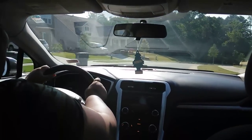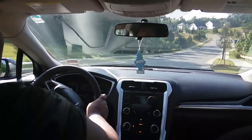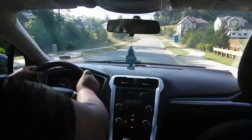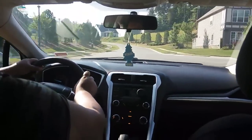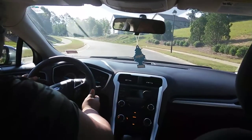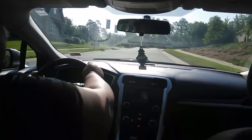Oh, the last thing I would say is when you make your turns to look down straight ahead where you're going when you make your turns. It'll help you make a nice smooth turn, and you'll end up in your driving lane, and you should be good. You should be successful in passing your driving instructor's test.